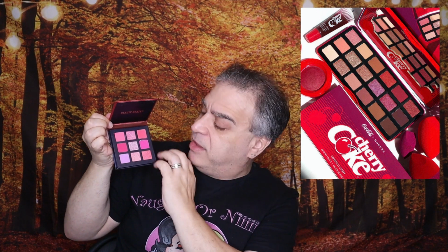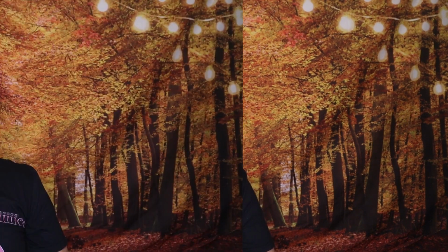Until then, I also saw I had this little beauty, the Glazed Berry palette, and it goes a little bit more purple, but for the most part, a very similar color story to the Cherry Coke palette. Doesn't quite go as brown, but if I want that, I've got the Jaclyn Hill Volume 2. So, okay, no Cherry Coke palette for me.